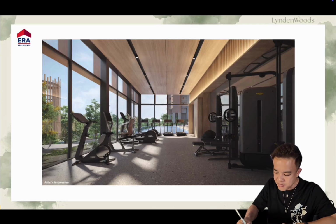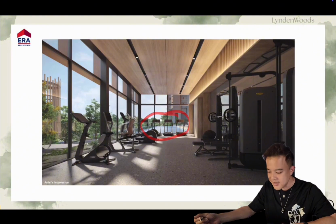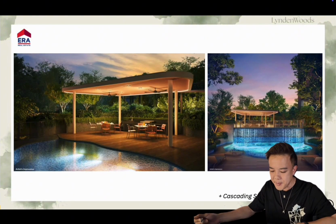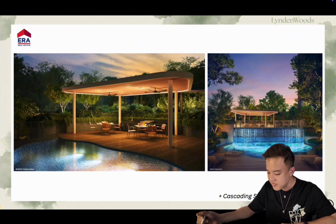While you're doing your treadmill, you're actually facing the swimming pool, so I think it should be quite nice. Okay, this is the barbecue experience. So when you bring your friends for any birthday celebration, this is the place that you can do some barbecue with some cascading spa pool as well. You see the waterfall, right? I think this is quite impressive.